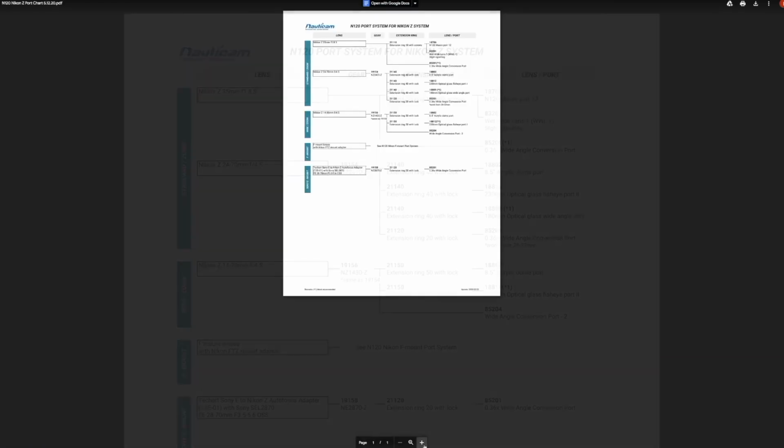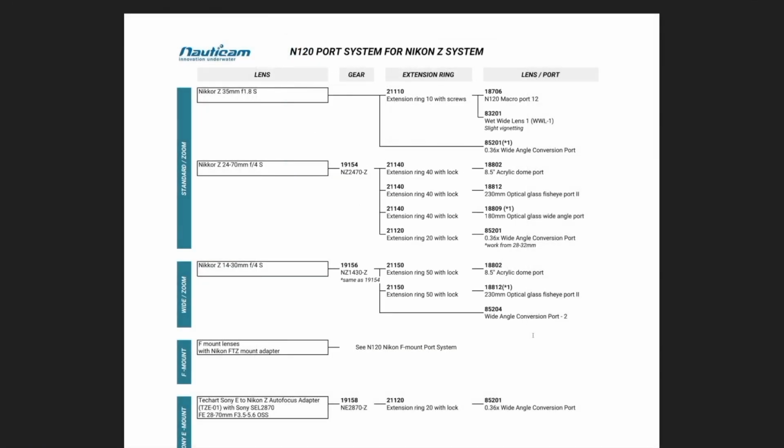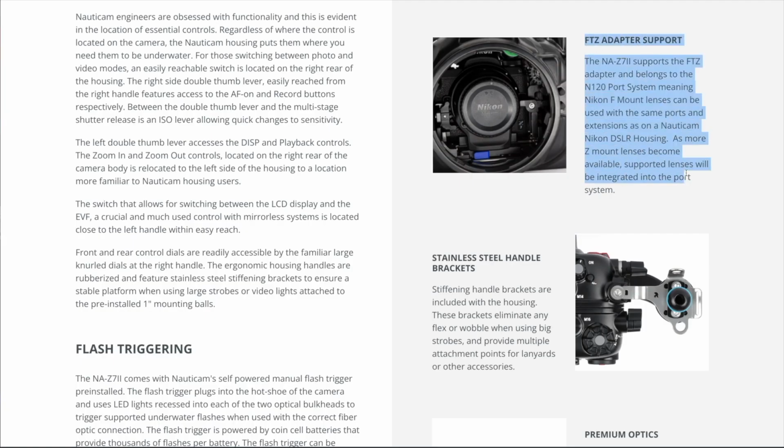The NA-Z7 II uses the N120 port system, shared with Nikon full-frame DSLRs. When using F-mount lenses, the Nikon FTZ lens adapter is contained within the housing, which means the port configuration is the same as it would be on a Nikon DSLR.